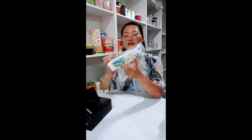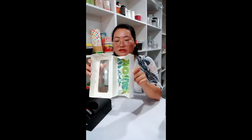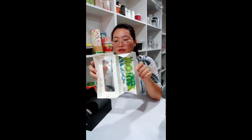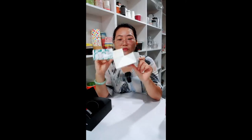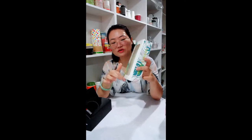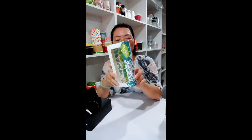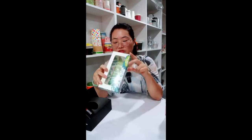This is another paper box for our cake case. This is the Japanese restaurant project. This is for the sushi. This one also has a window. If you want to customize the side piece, tell us. We can do the design depending on your food.